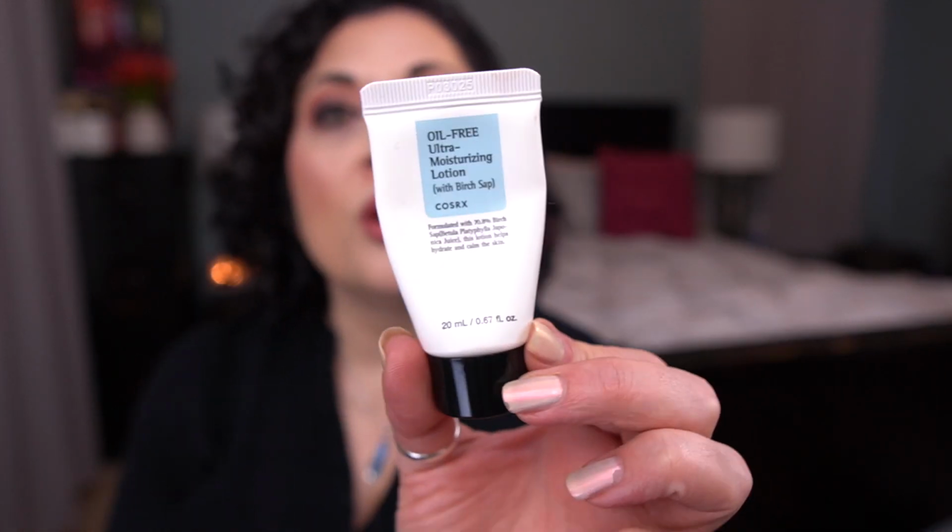And then lastly, from items I was working on last month, I finally finished the Cosrx Oil-Free Ultra Moisturizing Lotion. I talked about this in my empties video, that I didn't enjoy this as much because I felt like it was very heavy with the silicones. And after I filmed that video, I did go look at the ingredients, and the silicones or dimethicone was like the third or fourth ingredient. And then when I compare that to other moisturizers that I really love, it's like dimethicone is way far down the list. So yeah, it's not a product for me.